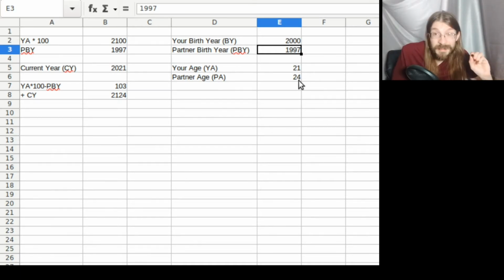The only time this isn't going to work is if you haven't had your birthday this year yet. So if you want to figure out if the person you're with right now is your soulmate, then make sure to wait until after their birthday to do this magic trick.